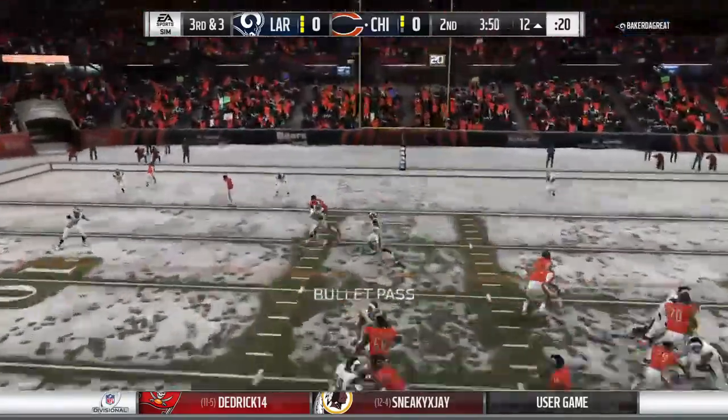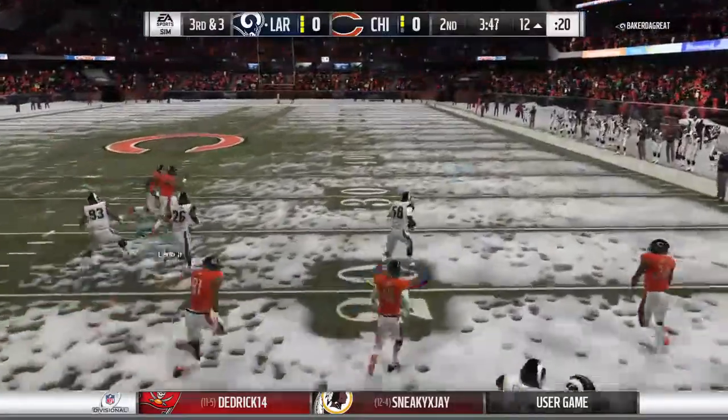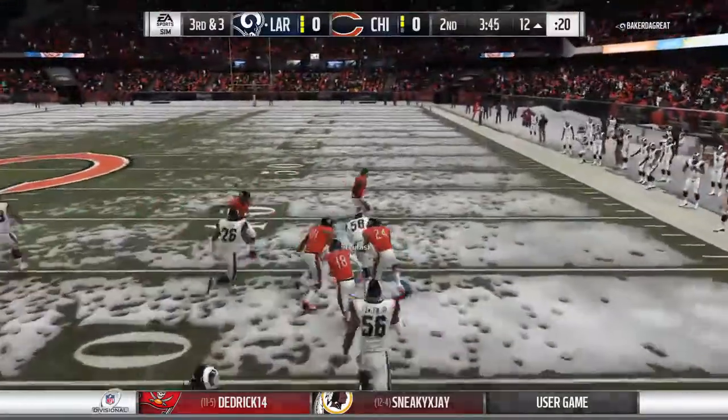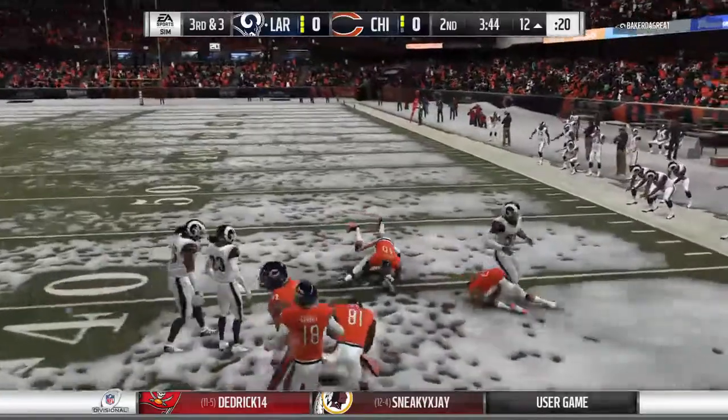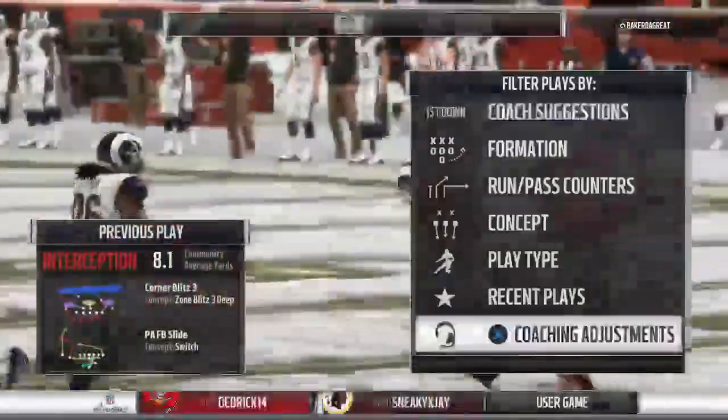Trubisky now to throw on third down. Into double coverage, and it's intercepted. Picked off down near the 5. And a very good return as he'll take it all the way up to the 40-yard line.